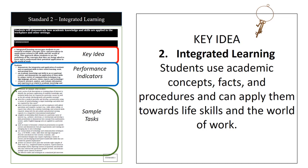Standard 2, integrated learning. Students can use academic concepts, facts, and procedures and can apply them towards life skills and the world of work. In short, the student can generalize what he, she, or they learn in the classroom to the world outside school. This approach allows students to see the usefulness of the concepts they are being asked to learn. When we discussed learning standard number 1, we stated that the students are expected to demonstrate an understanding of career development components. Notice how we are scaling up. Integrated learning requires that students use and apply what they learn. We will talk more about how this is done in the next 2 slides.